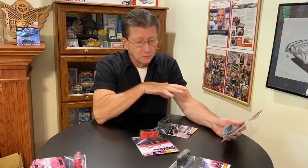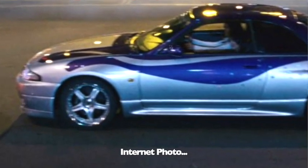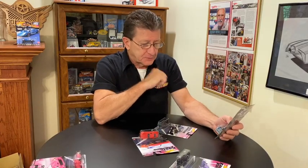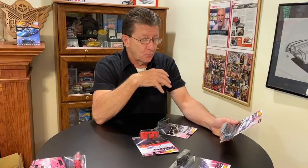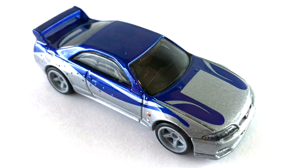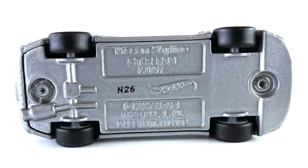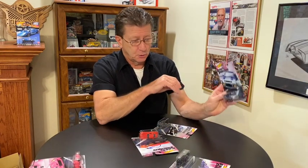Now, in the movie, the car had 19-inch Volk Racing CE 28N wheels. You know, they were alloys by Rays. And so the wheels on here are pretty close in replication. And this car does look pretty good. Of course, it's got a metal base and a metal body on it. But this is a really good-looking car.